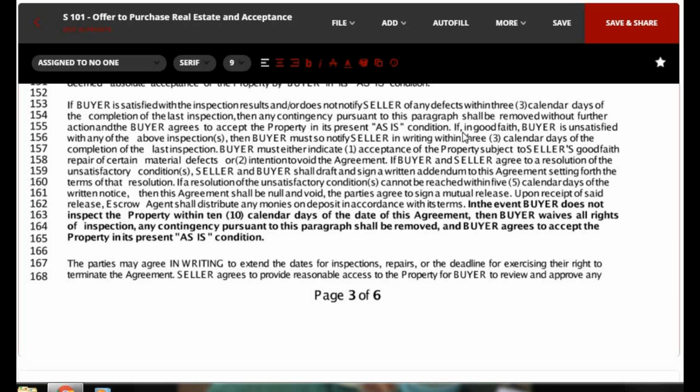Now, starting almost at the end of line 155, if in good faith your buyer's unsatisfied with any of those inspections, general home inspections, fine. The radon, however, tested out at 5. So you know you need radon mitigation. So if you're unsatisfied with any, the buyer must notify the seller in writing. That's by our removal of contingencies addendum, within 3 calendar days of the completion of the last inspection.